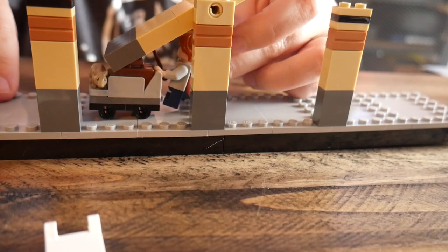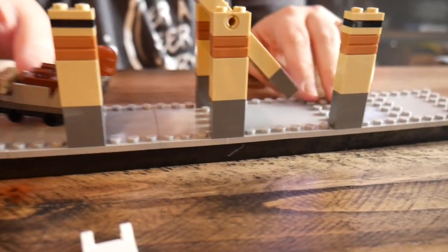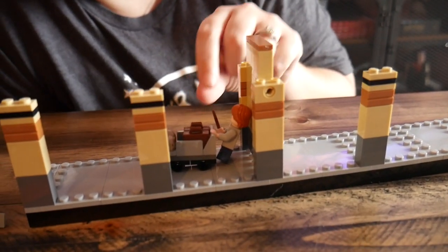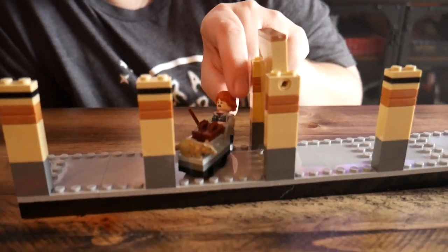Platform nine and three-quarters. Think you're being funny, do you? It's the same every year. Packed with Muggles, of course. Good job, Ron. Scabbers even made it through okay. Look at his face.